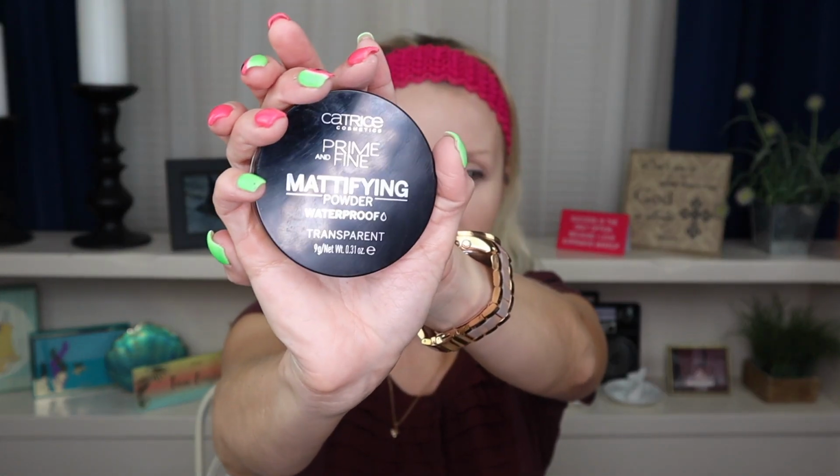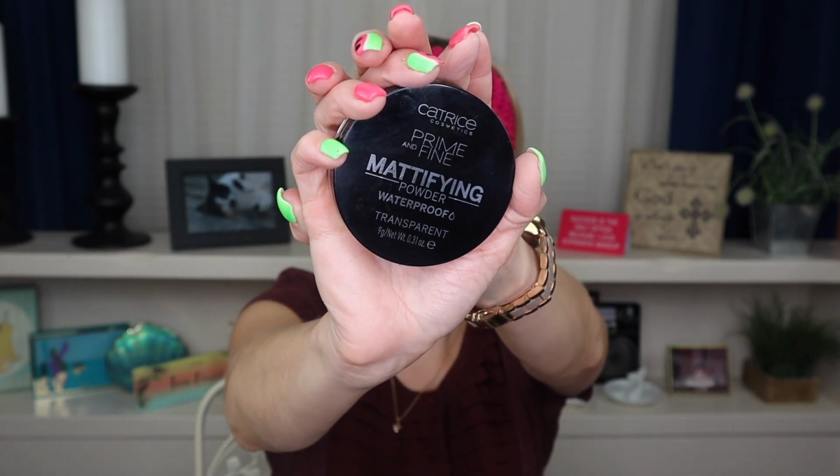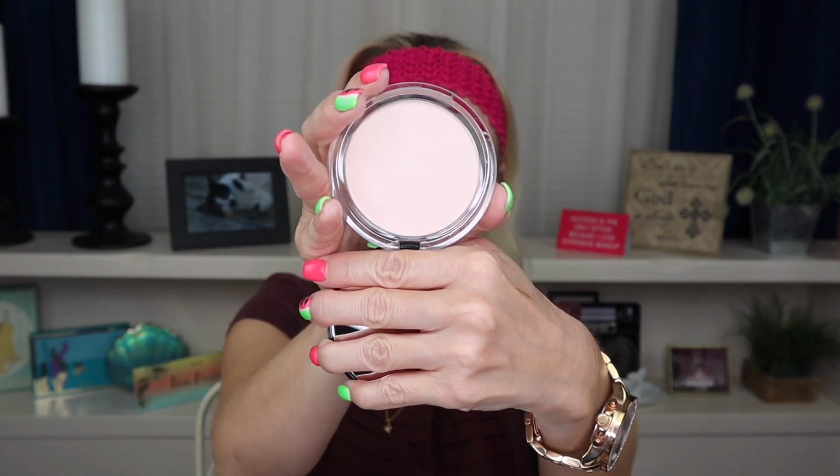The next thing we're gonna do is go in with a setting powder. This is a pressed powder. I don't have a loose powder from Catrice. This is their Prime and Fine mattifying powder. It does say it's translucent and that it is waterproof. So if this works out, this is something I'm gonna be taking to the beach pretty soon. So this is what it looks like. It does have a mirror.